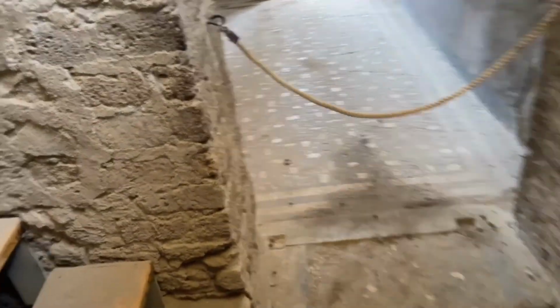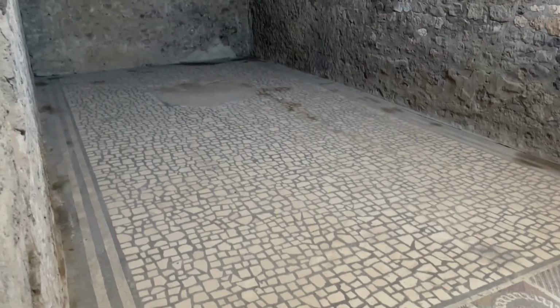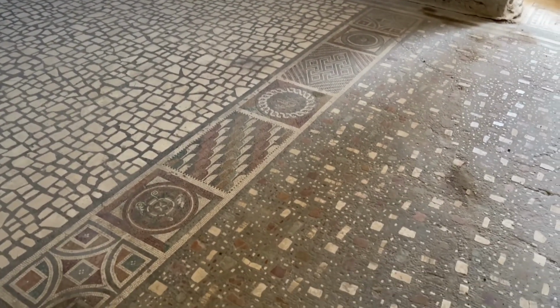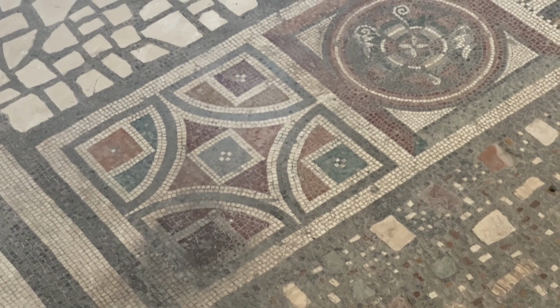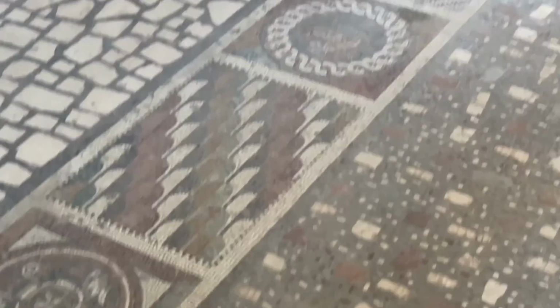Huh, very cool. Look in here too. Oh, they have stairs up here. I'm gonna go up the stairs. Look at this floor. Oh, it's huge. Wow. Wow. Look at those little mosaics. That's really cool. Yeah, so this shows their wealth, huh?